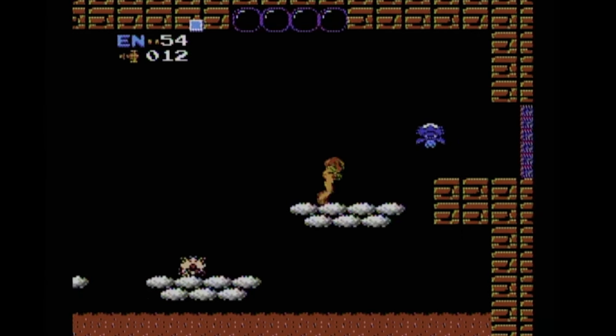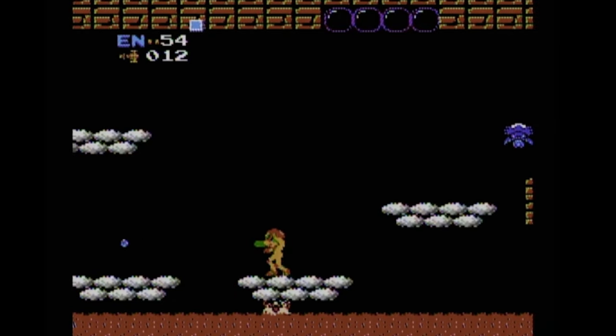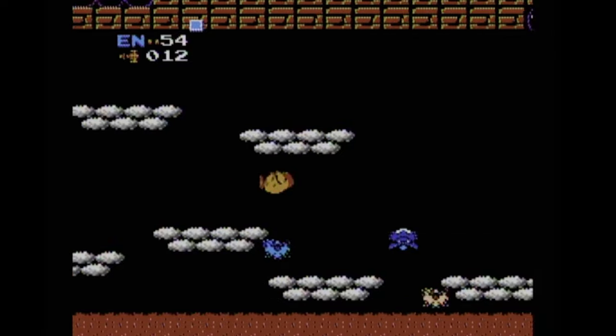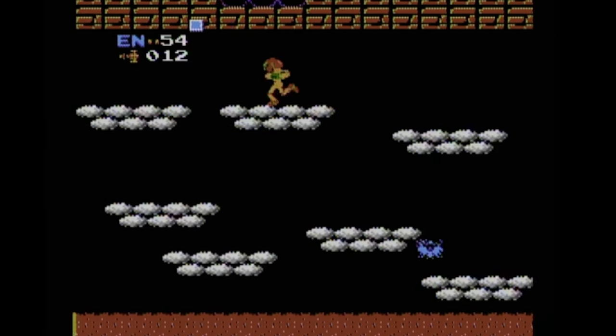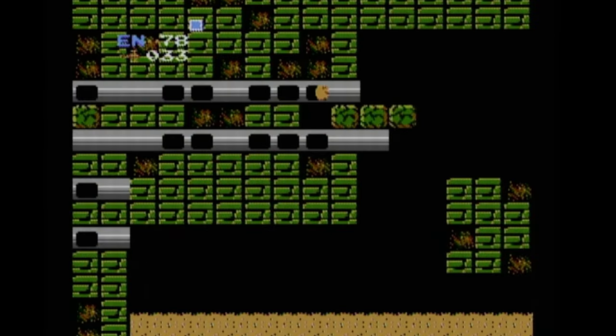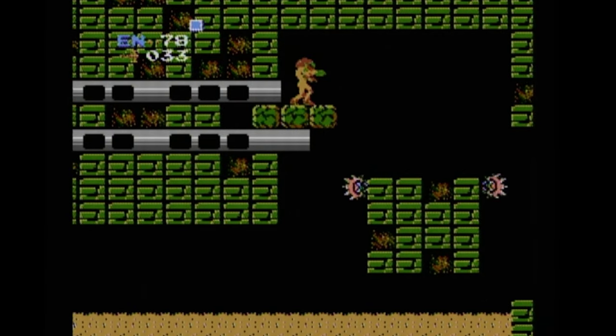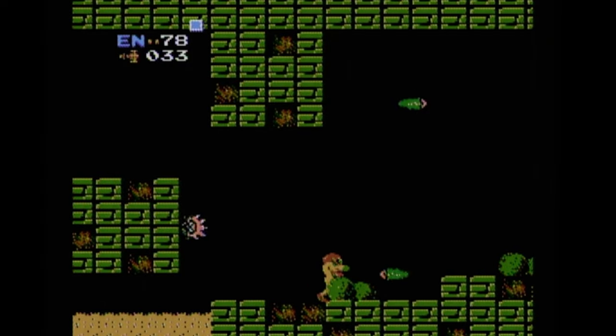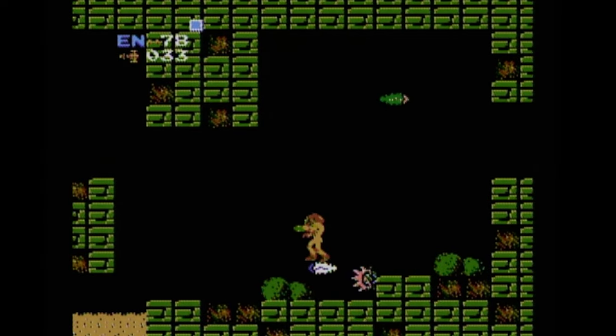You can freeze enemies, you can attack them by spinning, this has giant brains that shoot lasers at you, are you kidding me? There was nothing like this on the Atari 7800. And I love my Atari 7800. I think Metroid may have been the moment when I got really jealous. And eventually talked my parents into an NES.